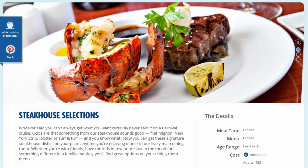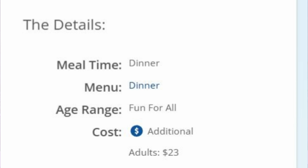They have it all. So another thing they have is Steakhouse Selection. So if you're in the main dining room and maybe you just don't like what they have, but your spouse or your friends or your family have something else they want to get, you can also order Steakhouse Selection. So anytime that you're in the main dining room and you say, "Hey, I want the surf and turf this night," I'm willing to pay the 20 some $30, whatever it is, you can do that. So definitely look at your menus and you have that option as well.